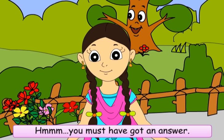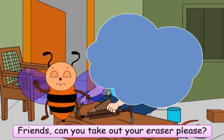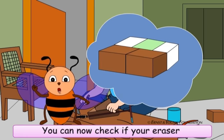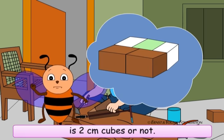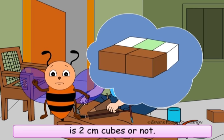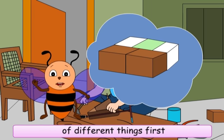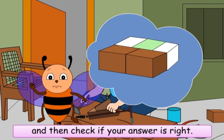You must have got an answer. You can compare this answer with what you guessed before. Friends, can you take out your eraser, please? You can now check if your eraser is 2 centimeter cubes or not. This way, you can guess the volume of different things first and then check if your answer is right.